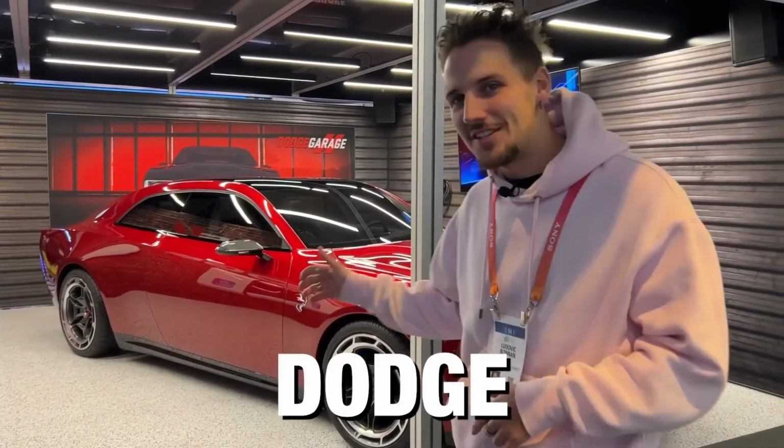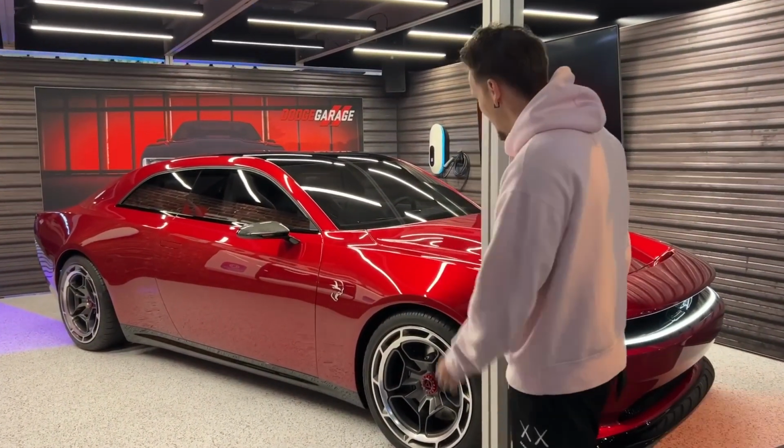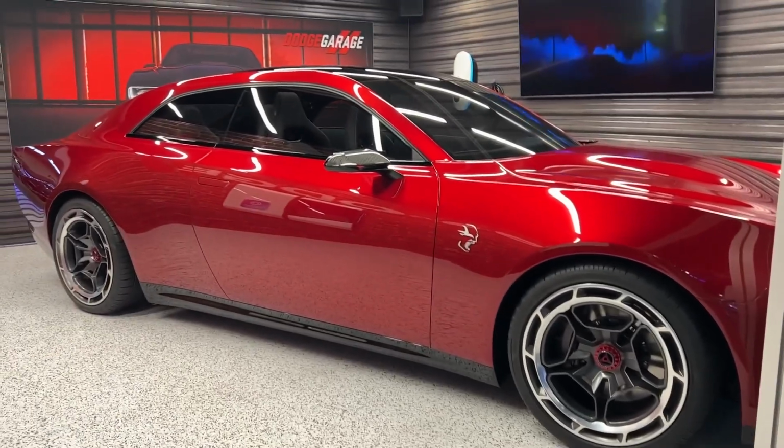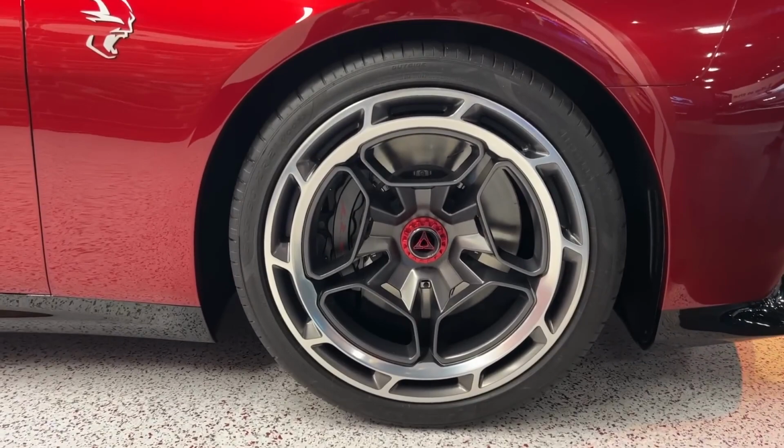Behind me, I got the Dodge Daytona Charger concept, and this is the first time I'm seeing it as well, so get in close. It's pretty cool, fully electric now. And it looks redesigned, futuristic. You got some very fancy rims, pretty nice. Center locking wheels, in case you need that on the road.